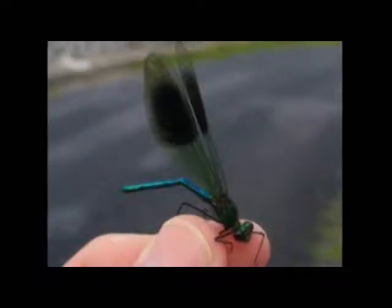Just a quick look at some damsel dragonflies to remind ourselves that there are many more species than just mammals and birds.